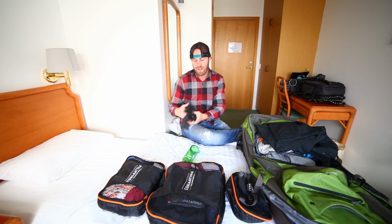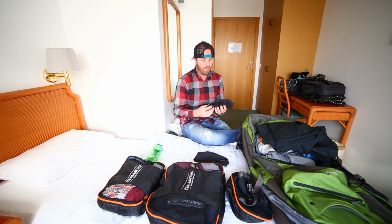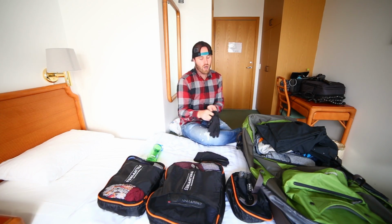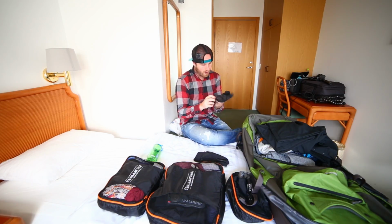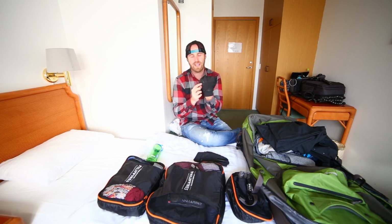Gloves are super important in Iceland as well, and if you can find wind and rain resistant ones, they'll be awesome. These are specifically photography gloves by a company called, what are they called? Valorette.